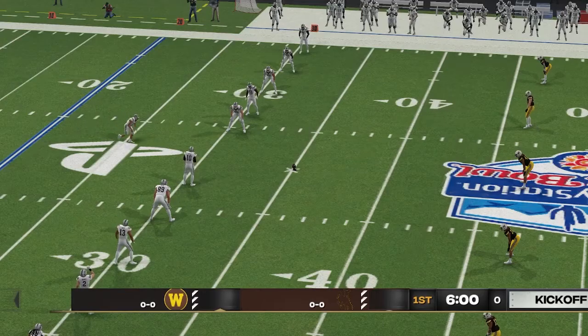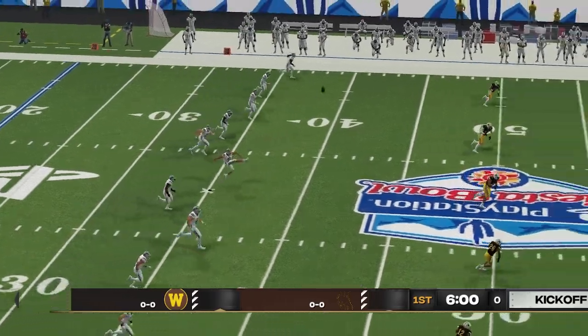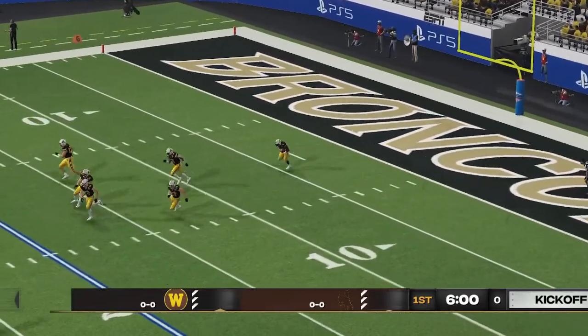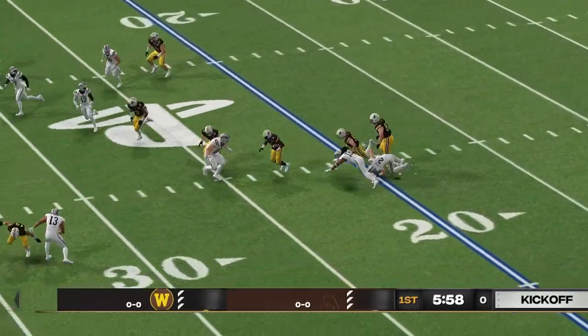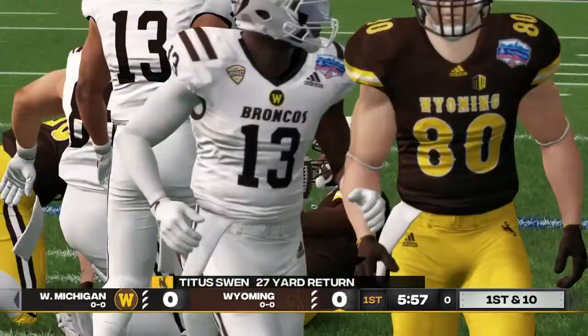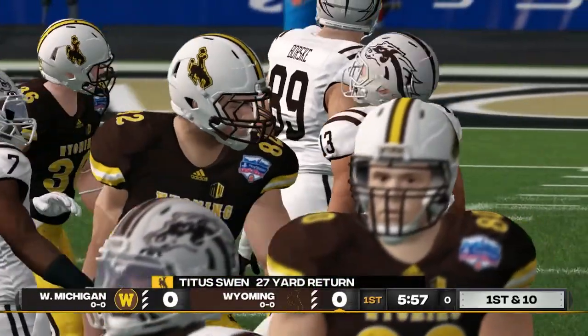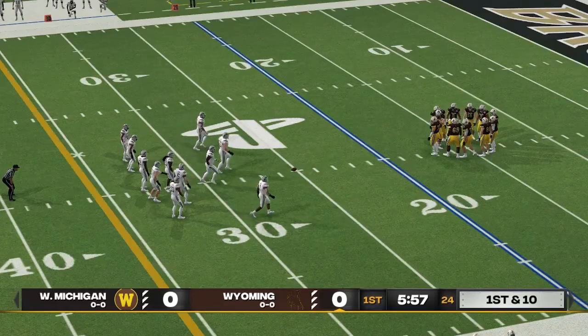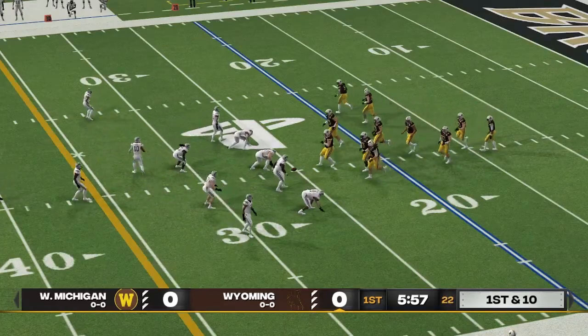Both teams are on the field, and we're just about ready to open things up. And he got all of this one. Great kick. He's to the 20. They'll bring him down at the 25. The quarterback brings his troops out onto the field for the first drive of the game.